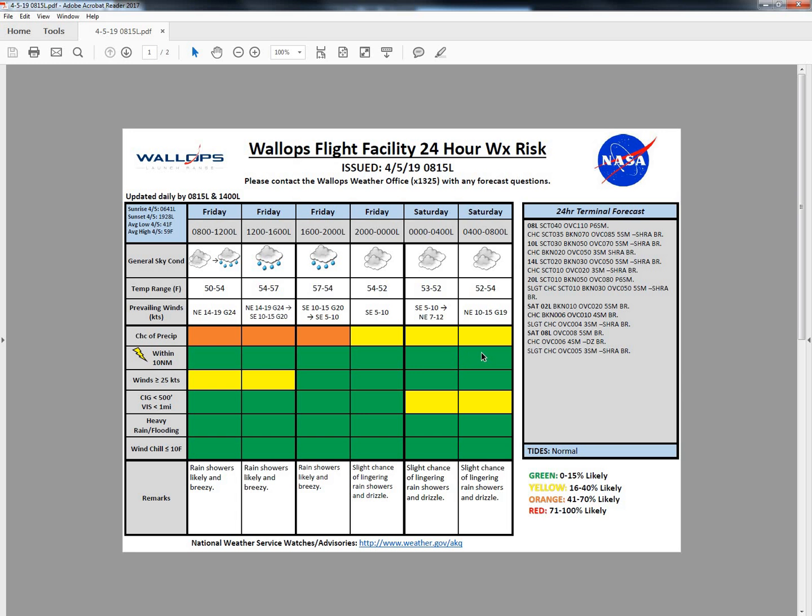No chance of lightning in regards to the risk chart here. As I mentioned, we could see about a 5% chance of a thunderstorm moving into the region for the afternoon hours as that boundary moves north of the region. It looks like it's going to be a pretty slim chance for the Wallops region.